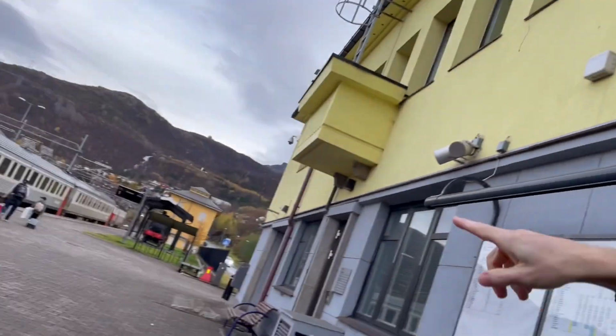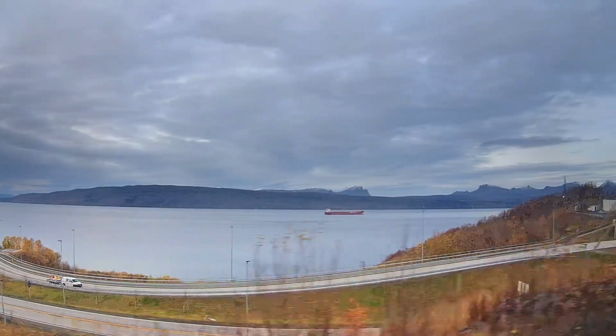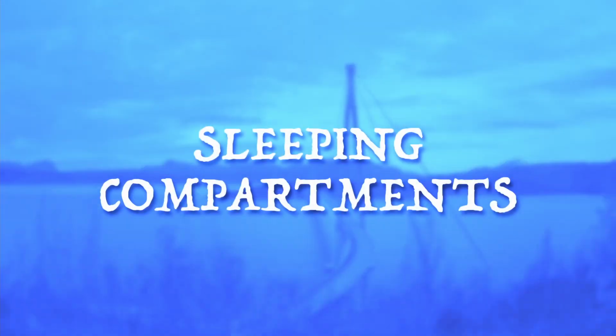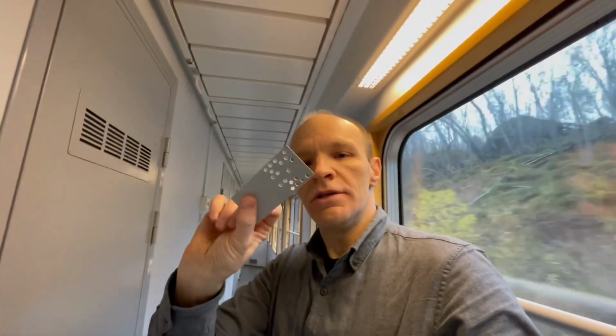Showtime! Car number 10. It's the one right behind the engine. Let's go. I want to show you the train. So first I'm going to show you my private compartment here. I'll show you all about that, then we'll kind of take a look around the train. The doors all use this key card system.